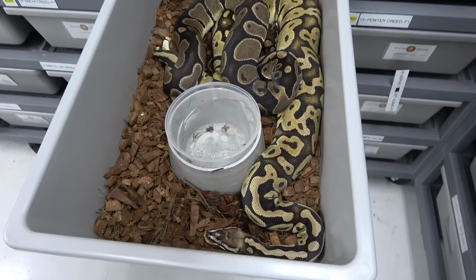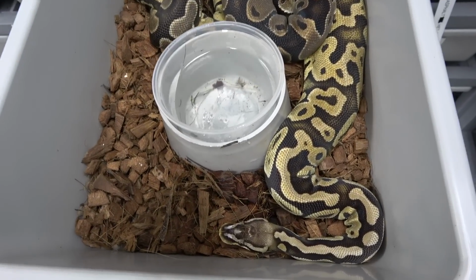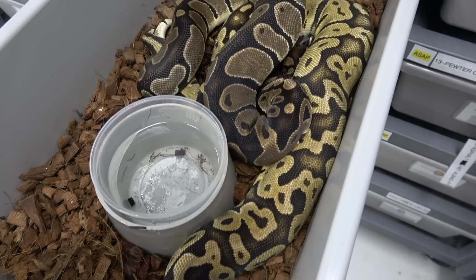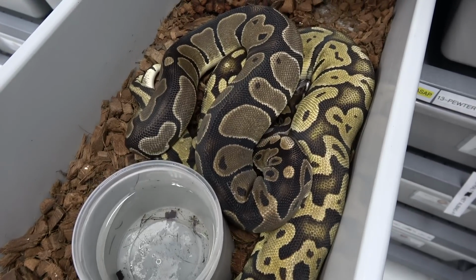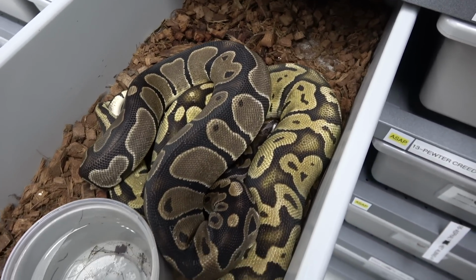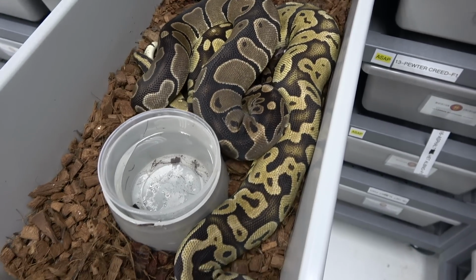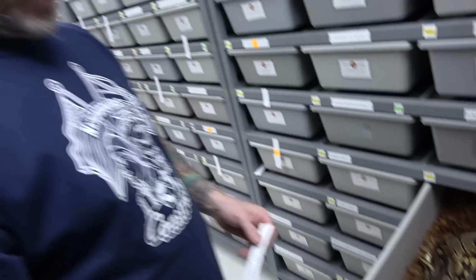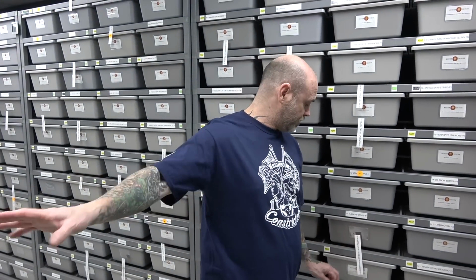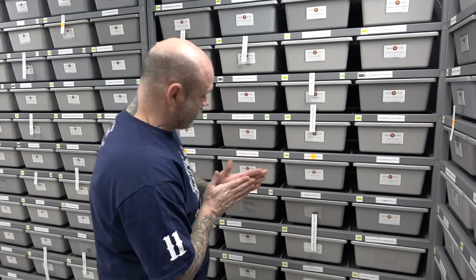There's a scaleless head, het pied, possible het albino male. And he's breeding right now a pastel scaleless head, het pied, possible het albino. If the albino comes out, fantastic. I already have a female that is a scaleless head, double het. She's being paired to the same animal. But I definitely really want to hit some pied scaleless heads. Scaleless and pastel pied scaleless.